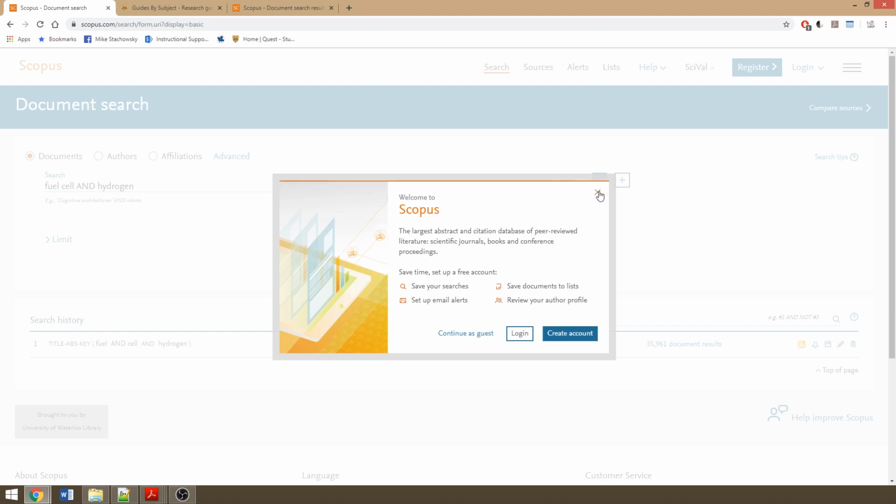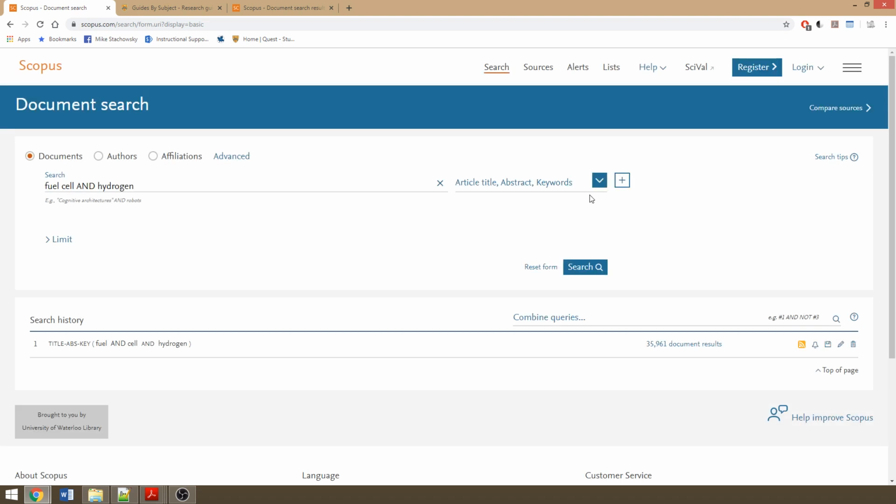So, okay, thank you, Scopus, for saying hello. And what am I looking for here? So I have a search already. I'm looking for documents, and it says fuel cell and hydrogen. So I'm specifically looking for fuel cells that are powered by hydrogen, not methane fuel cells or whatever it is. So I want to make sure that "and" is there.